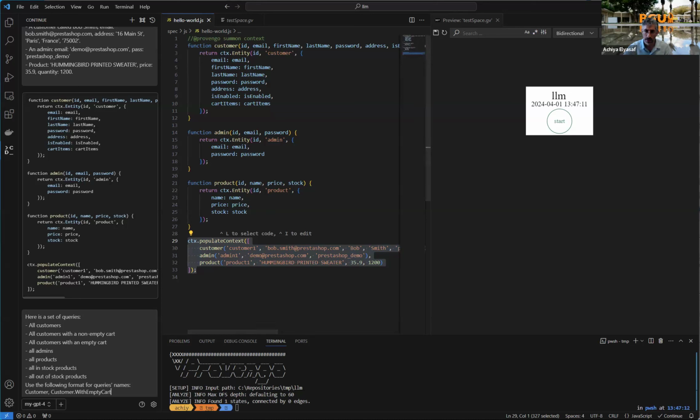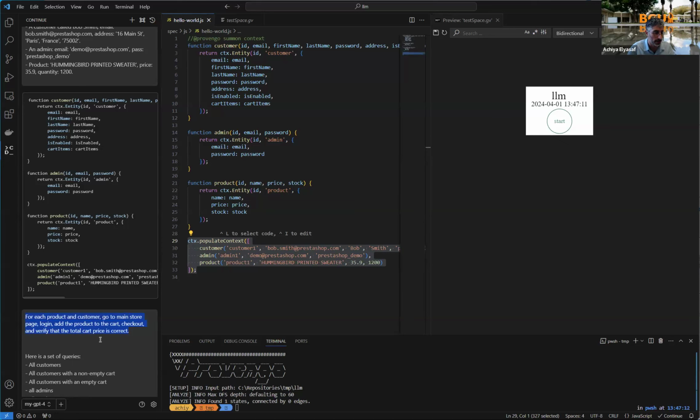So I do have requirements; I will show them in a second. For example, for each product and customer, go to the main store page, log in, add the product to the cart, and then log out, or check out, and check that the price is correct, and so on. So there are user stories or requirements that describe the behavior I'm going to talk about. But these requirements, like all requirements, are in a certain context. So, maybe I'll just write down the requirement here: for each product and customer, go to the main store page, log in, add the product to the cart, check out, and so on. And this requirement is in the context of product and customer. There are two contexts for this requirement.